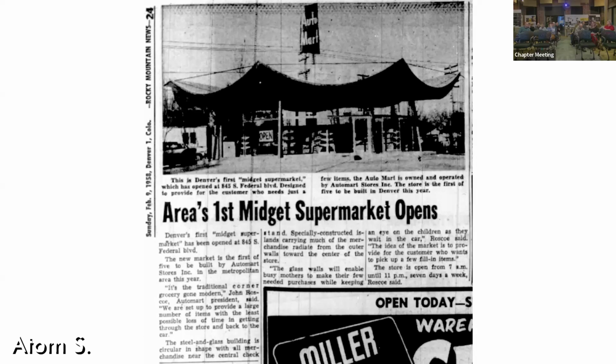So what do you suppose motivated taking out the glass? Economic considerations, probably. In this ad, it doesn't have a name. It's called Automart. Was this before or after he did the Sayer house? I don't remember. I guess when he did the Sayer house.